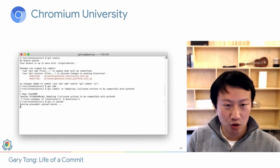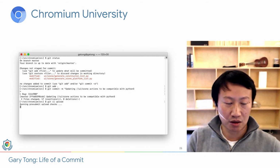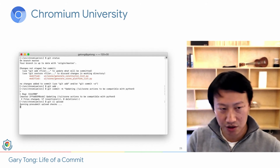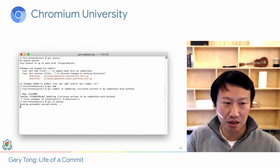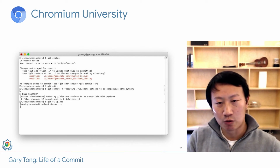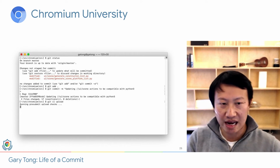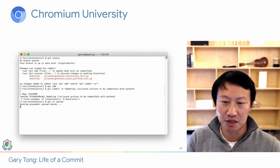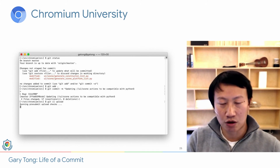One of the things that you really want to do is link the bug to this particular commit, which will eventually turn into a review. So we do that with git footers. You see a bug colon, and then the actual bug number. After you've made that commit, you want to run git cl upload, which is a bit of a git extension that we have that you fetched from Depot Tools. And that will upload your change for code review.